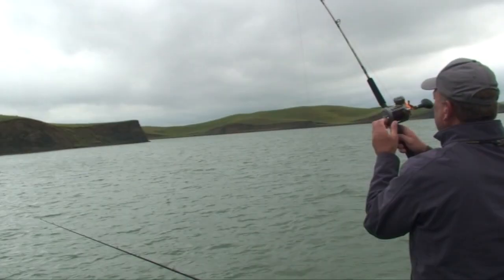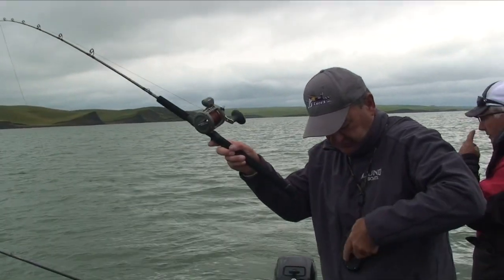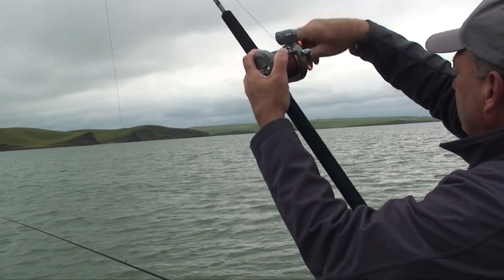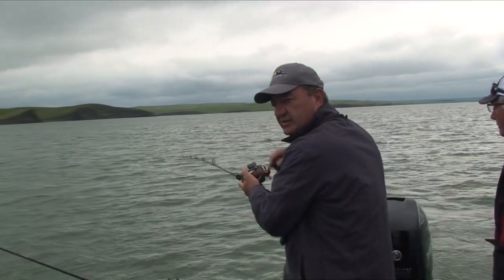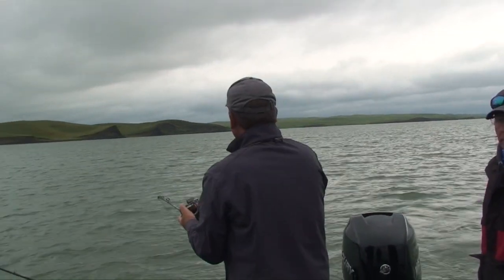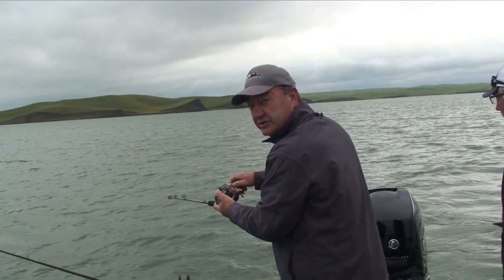So, well, I don't know how good he is, but he's a hard-hitting fish. Keep it on. I just got to come forward here to keep tension on. Little key there, you can see I was walking forward and probably out of the camera because I needed to adjust the motor quickly and trying to keep some tension on that fish. If you don't, they'll have a little freedom to shake their head, and quite often they'll shake the hooks.